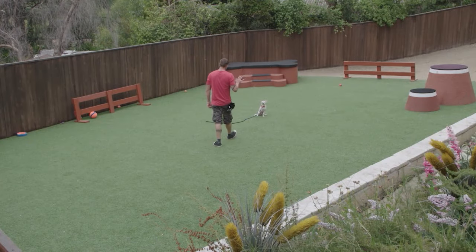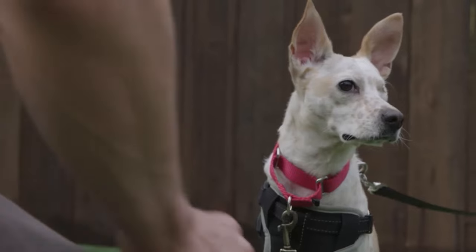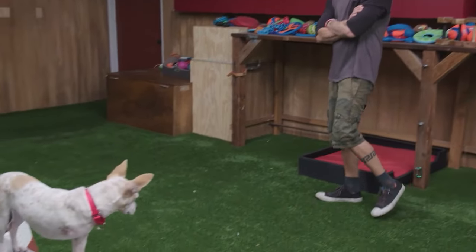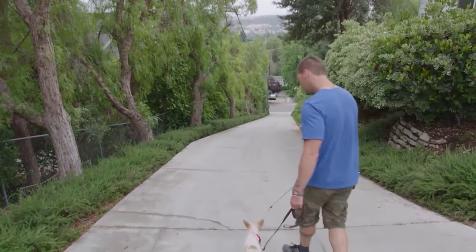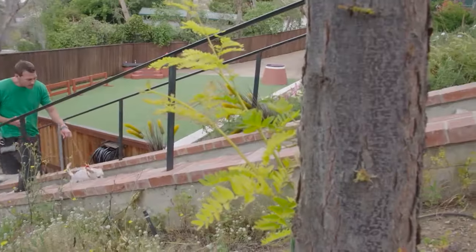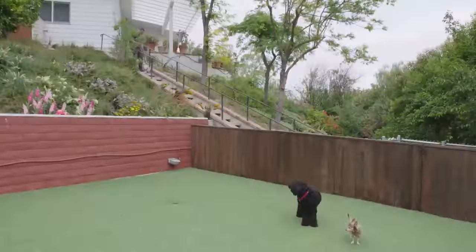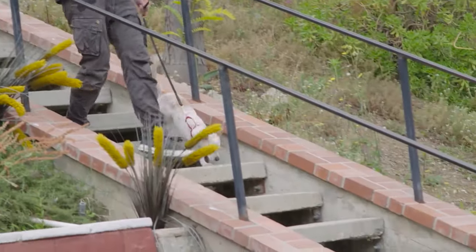Over the next few weeks, Brandon coaches Charlotte through each of the 7 common commands and prepares her for life in her new body, building her balance. Good girl. Stay there. Good. All right, come on. And acclimating her to everyday obstacles like hills. Easy does it. And stairs. One step at a time. Slow it down. There you go. Before long, this determined little lady gets the hang of it.